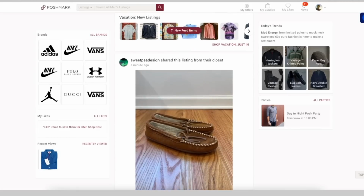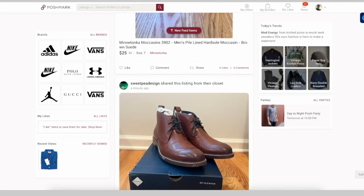What to do with them? That's a question that is somewhat easily answered. There's a bunch of options that you have at this point. One is selling them online. The two most prominent platforms for me to do that are Poshmark, the website, and the app Depop.